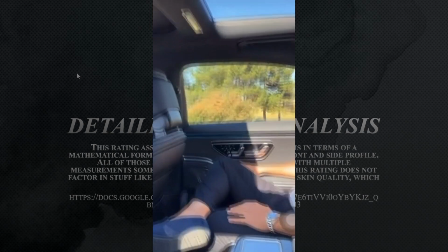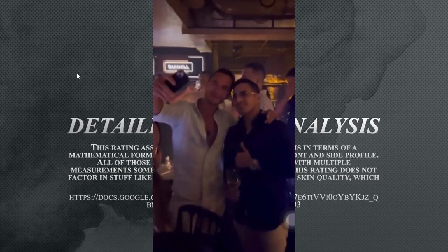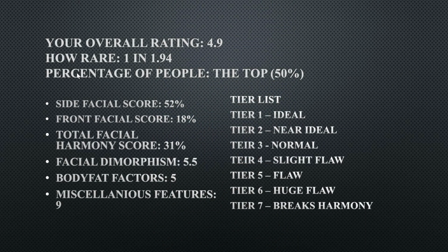Alright, so for this video, we're going to be doing Simon Leviev, the Tinder Swindler, and we're going to see what his rating is and how attractive he really is. Alright, so his overall facial rating is a 4.9. How rare is that? That's 1 in 1.94 people, and the percentage of that is the top 50 percentile.